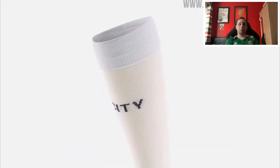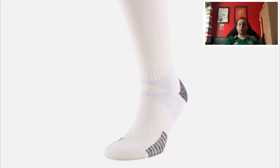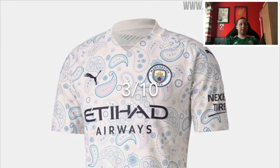The cracked home kit was a 1. That, what I call the hieroglyphics away kit, that was a 2. This is somehow better than both of those, but not by much. It's a 3 out of 10, lads. I can't even describe this kit. It's that bad.